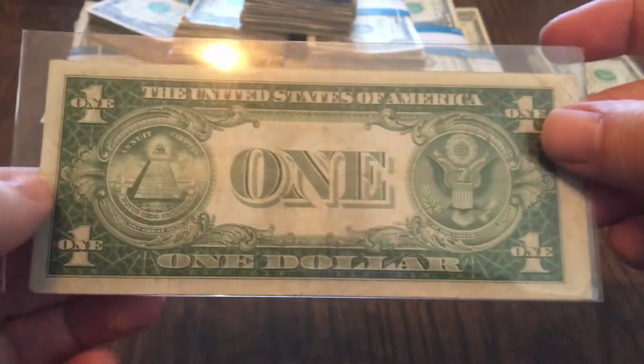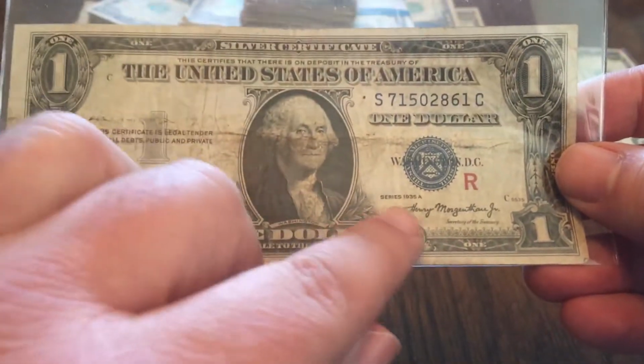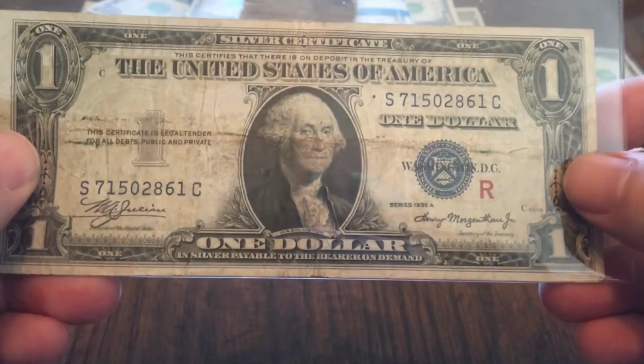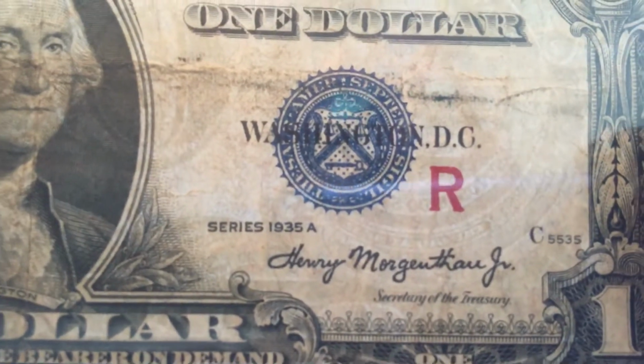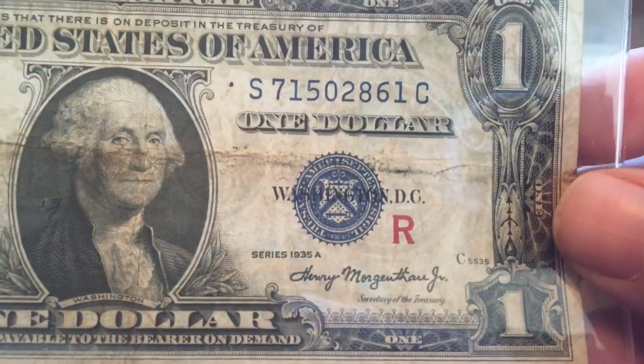Take a quick peek at the back. You can see it does not have the motto, "In God We Trust." That would be from 1935 and possibly G or H for those series. But being a 1935A, it does not have the motto. You will notice what it does have, which is that bright red R.